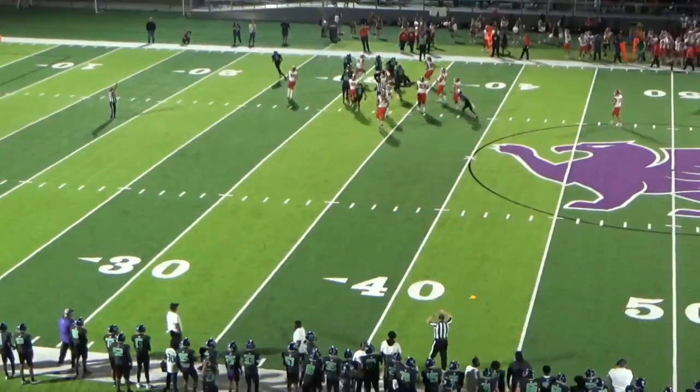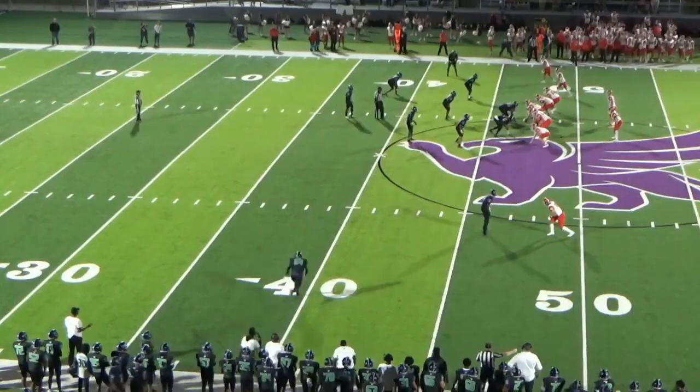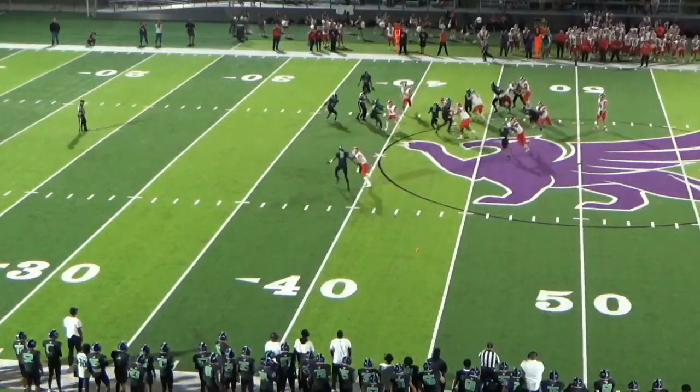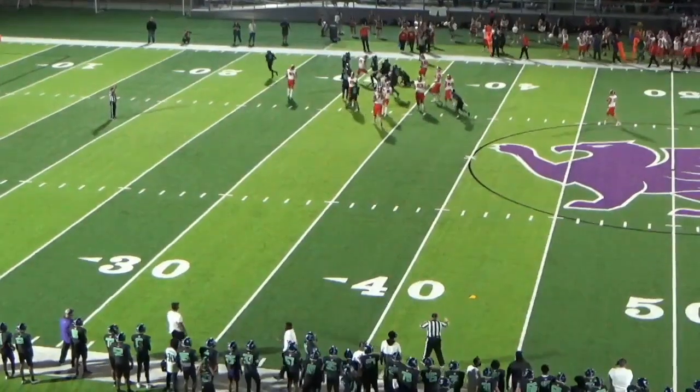They can be anywhere on the field as long as they're not offside or in the neutral zone. Basically, that's it. Before the ball is snapped, they have to be on the field. And we see this player clearly, he gets inside the hash marks before the ball is snapped, and we throw this flag. And let's go back and let me look at it.